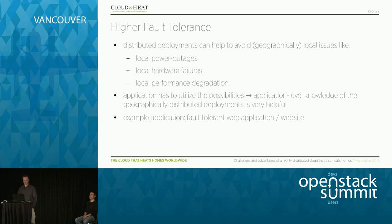In order to do this, your application needs, of course, to be cloud aware. The application needs to have some knowledge that it's actually distributed, that it's a deployment which is not the same as the other instance it's running in. That's at least very helpful if you design your own application from scratch.